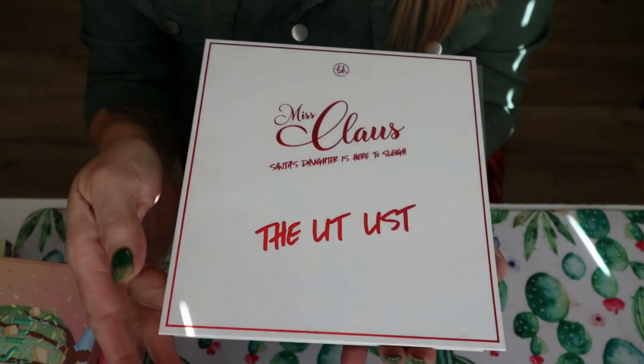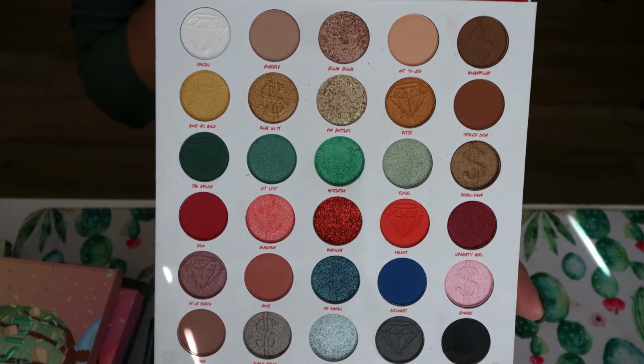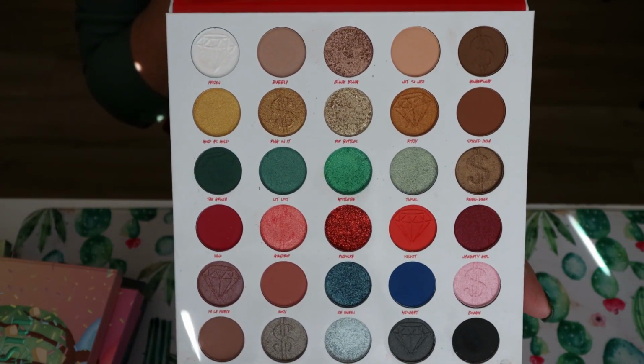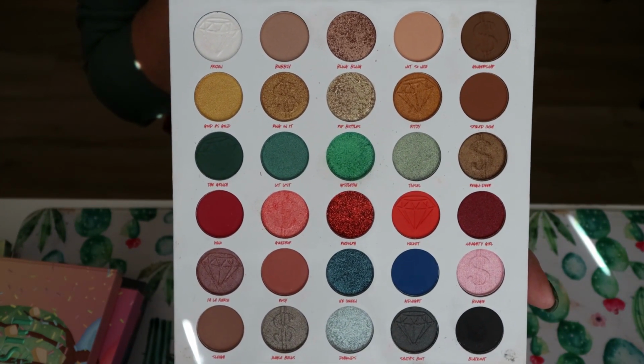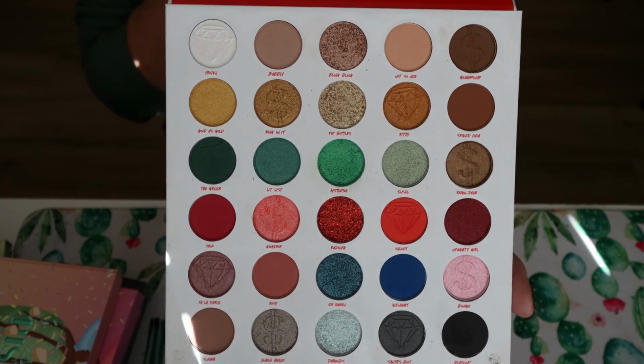And lastly from BH is their Lit List palette. This was their holiday release last year, again, before they sold to Makeup Revolution. Quality of this one, 1,000,000 out of 10. This is my go-to Christmas palette every year. I have worn this on my eyes for Christmas ever since I got it.